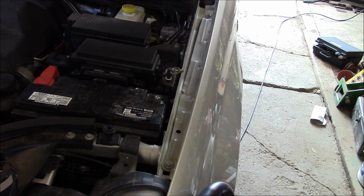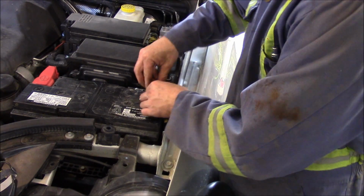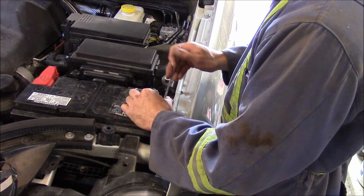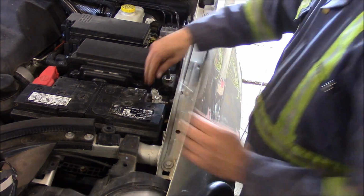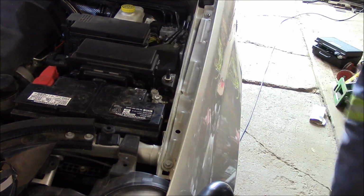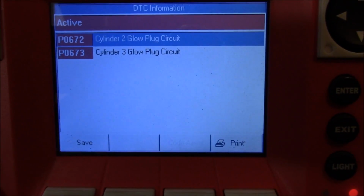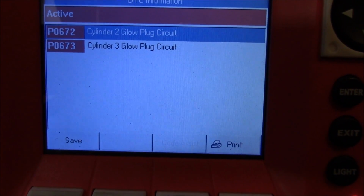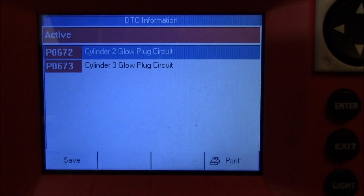Now reconnect the battery connection. This connection was dirty, but I'll clean it later. Recheck for faults. So P0674 is now gone, but the other 2 faults are still active. So I'll have to double check my circuits, make sure I haven't missed anything.